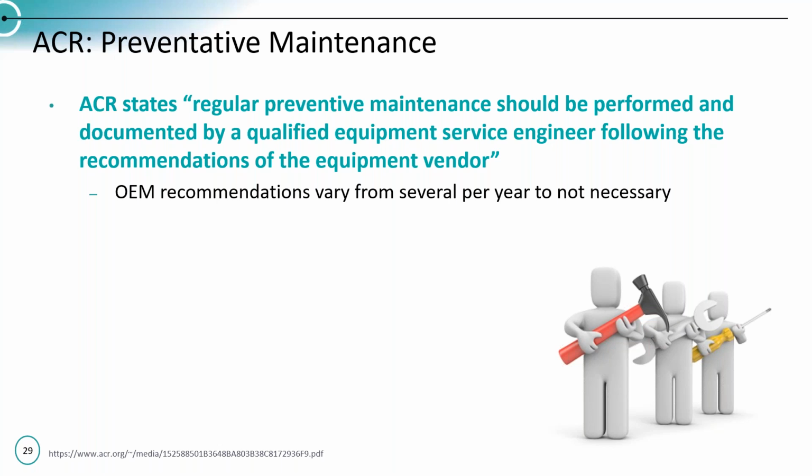Well, preventative maintenance may not be required. However, cleaning the filters on a regular basis is certainly required. And if you are ACR accredited, you do need to do these quality control checks, but these quality control checks are not necessarily preventative maintenance.